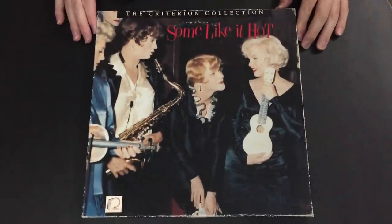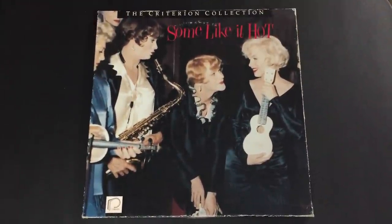All right, so this will be the new selections of updates to the collection so far for this month. Starting off with the single Criterion Edition, one I've been after for some time. It's not talked about a lot, but it's actually pretty elusive. This is Spine 74, the special CAV box set version of the classic Some Like It Hot.